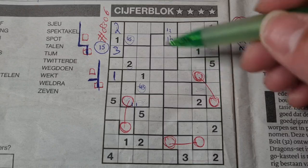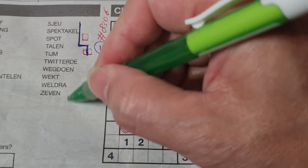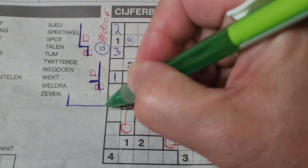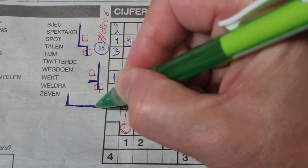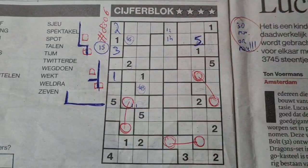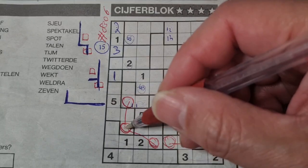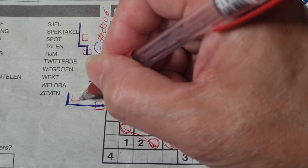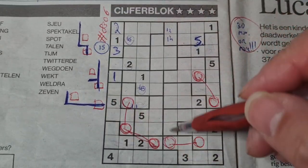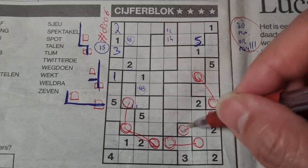And we have one shape left. How about the L shape rotated? Let me draw the L shape here. When you see the L shape, remember that this box has the same number as that box. Do we have more L shapes? Here, upside down. This box has the same number as that box.